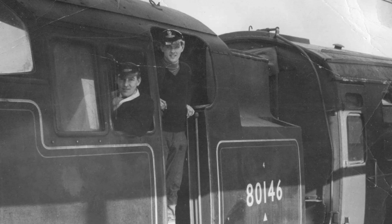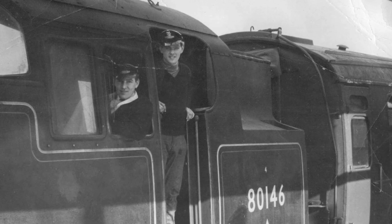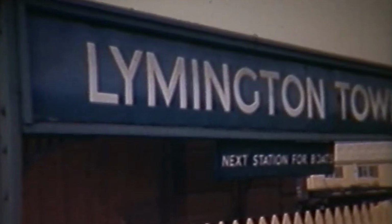I started on the railway in early 1965. I lived in the Lymington Town Station house and I used to go to work, go out the front door, turn right, go over the platform edge, across the railway lines, and there was the engine ready for me to get ready for the first journey of the morning.